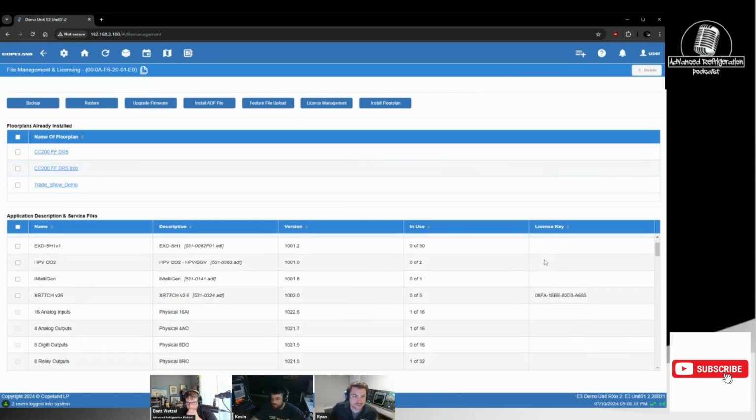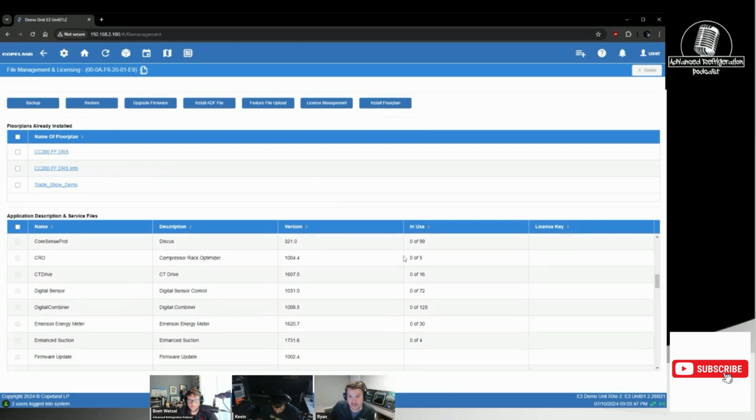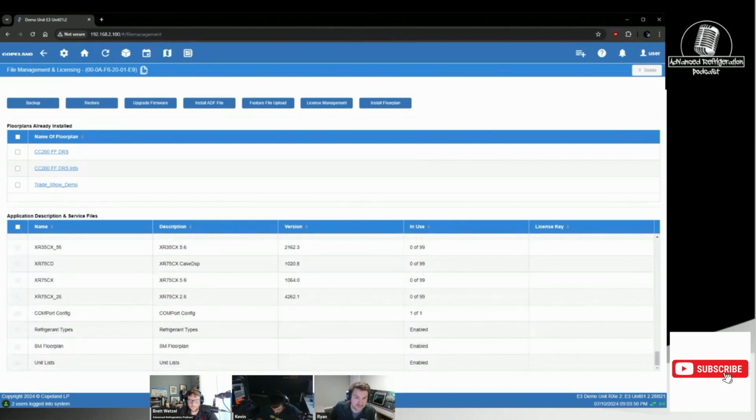Otherwise, licensing, this is just the one behind me. I've got some of the applications I have on. Some of these are relatively standard. Some of them are a little more unique. Anywhere you see the license key that it was added, it was something that was added after the fact. In this case, I have a license in this one for 2 IPROs, for whatever reason I did that, and you can see I'm only using one of 2. Here's the version. This is the part number of the ADF, and that's what it's called. You can just give it a quick scroll through to see what you have.